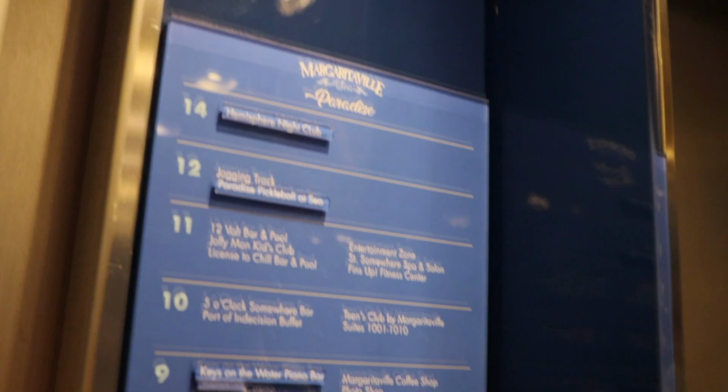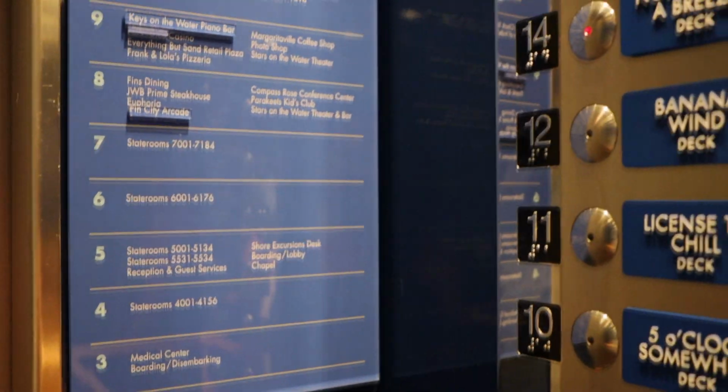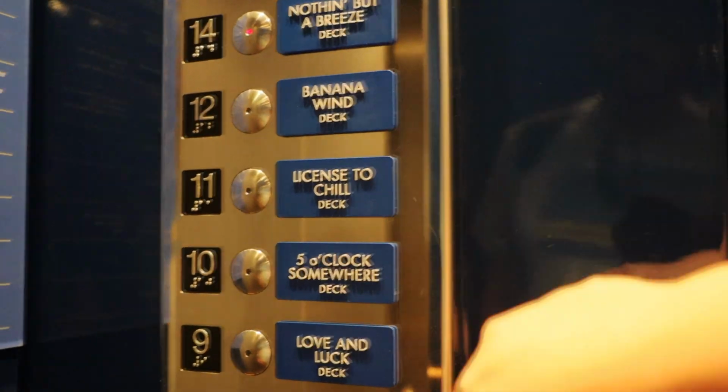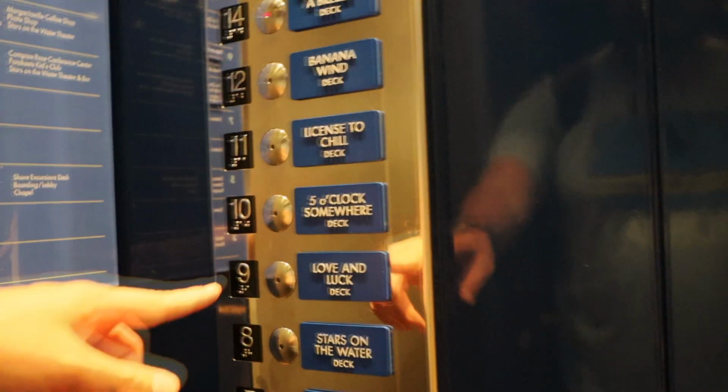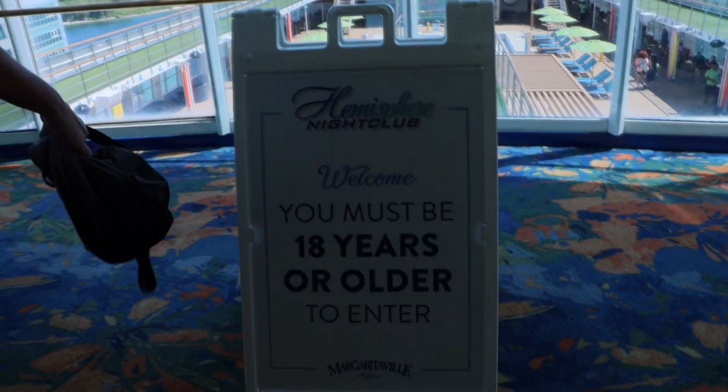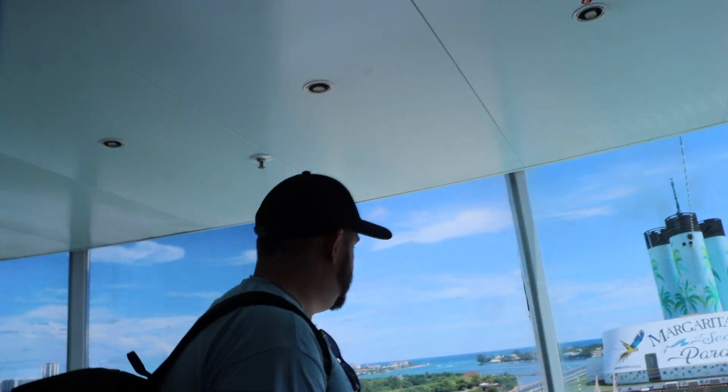But all right, now that we're on the ship, we're going to take a tour. Let's go. All right, so we're in the elevator, and there's 2 signs of where all things are. I like this, so you kind of know where things are. The Love and Luck deck, I have no clue, though. To enter the Hemispheres Club. I don't know nothing about nothing.